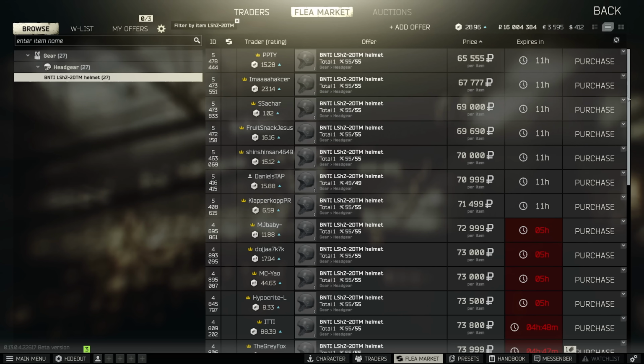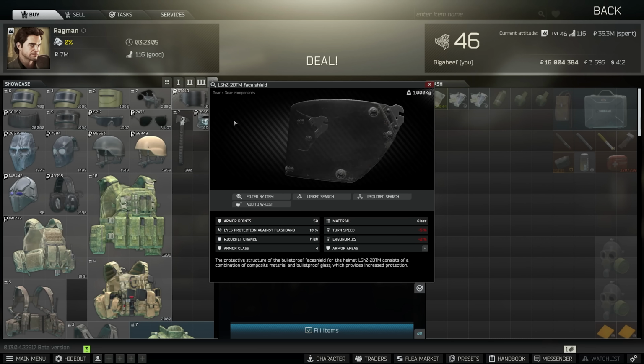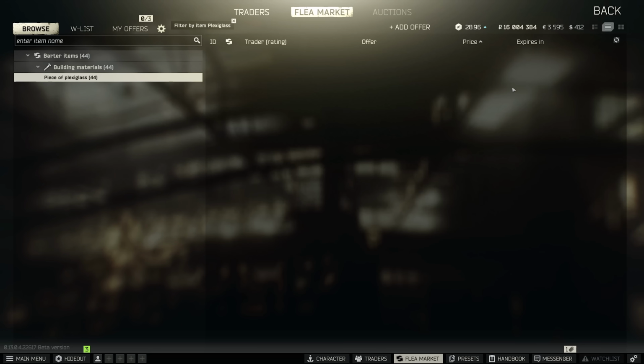The face shield is also sold on Ragman 4 for 37k and on the flea market for about the same, but the best way to get it is using the Ragman 3 barter. For 3 plexiglass, this is extremely cost effective and often makes it around 20k to buy.